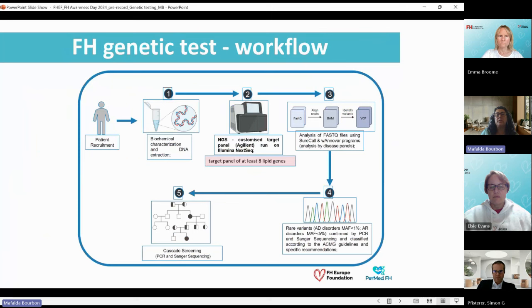But when we analyze and we have the variants that we think can be the cause of disease, we're going to confirm by another kind of sequencing called Sanger sequencing, where we just sequence the fragment where the variant is, and then we have to classify that variant. And the classification of that variant is very important. We have some guidelines from the American College of Medical Genetics and Genomics, and we can classify those variants, and I'll talk about that just in a minute.